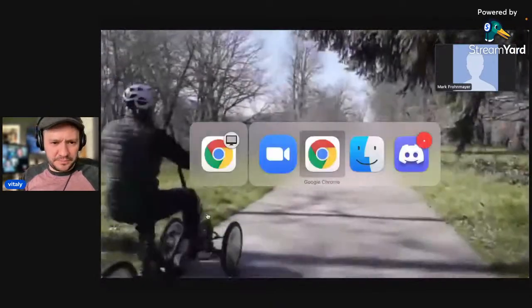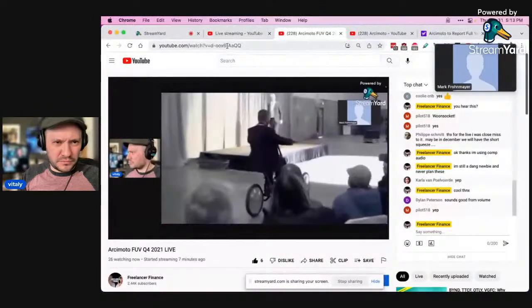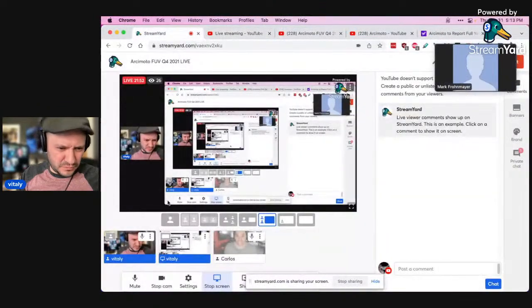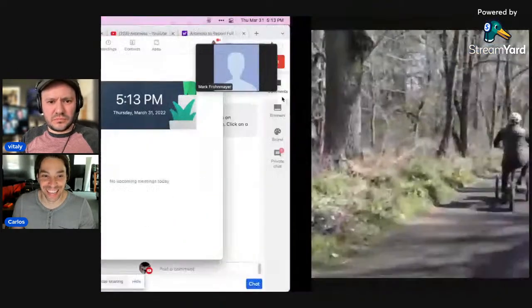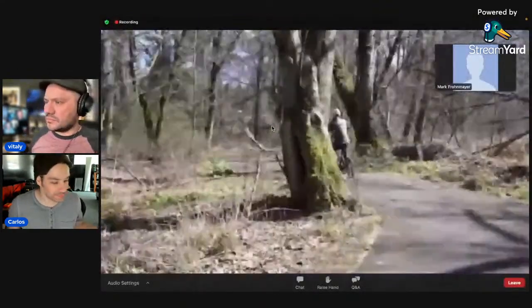Arcimoto's mean, lean machine. So the feeling of riding it, it's very natural, just like a bicycle. You have an enormous amount of stability at high speed and at low speed. A lot of this is imported from the tilting suspension.